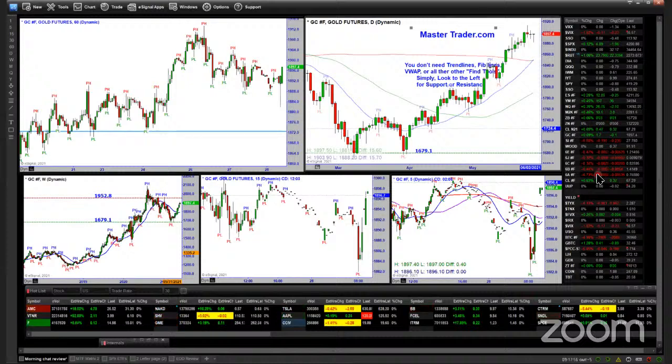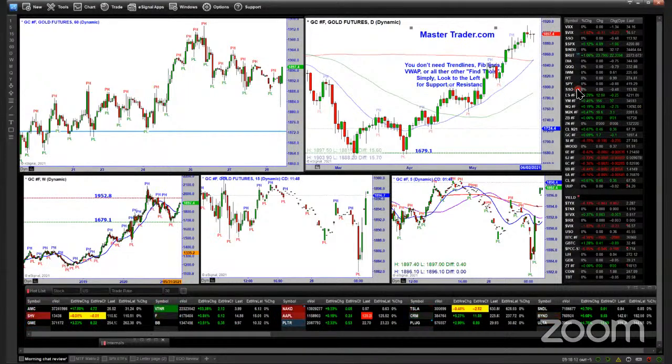A VWAP MACD oscillator with a little Ichimoku cloud laid over it would just be perfect, McGraw. We just get one of those color charts like that. And I'll tell you, people gravitate to that stuff because, when you're starting out in the market, you think that's what you need to tell what's going on. So it's unfortunate, but it is what it is.